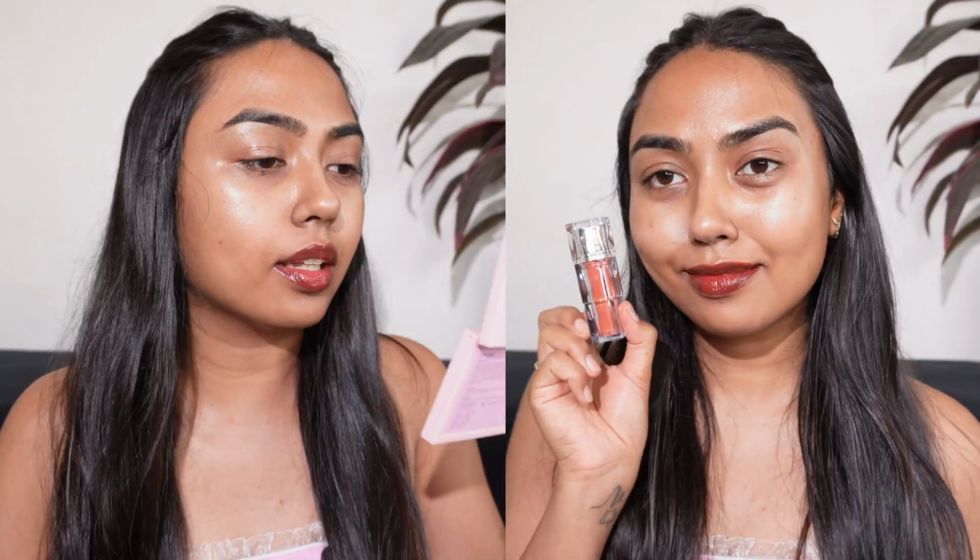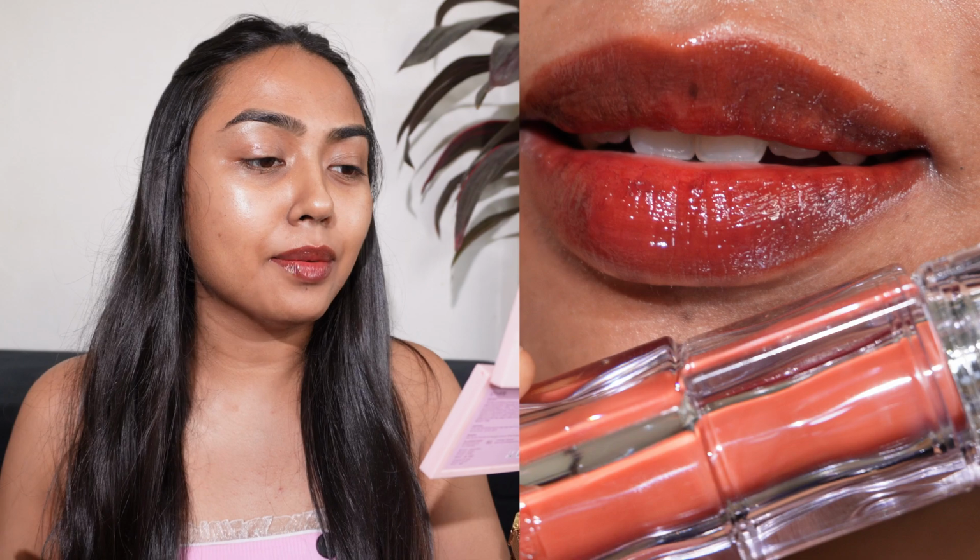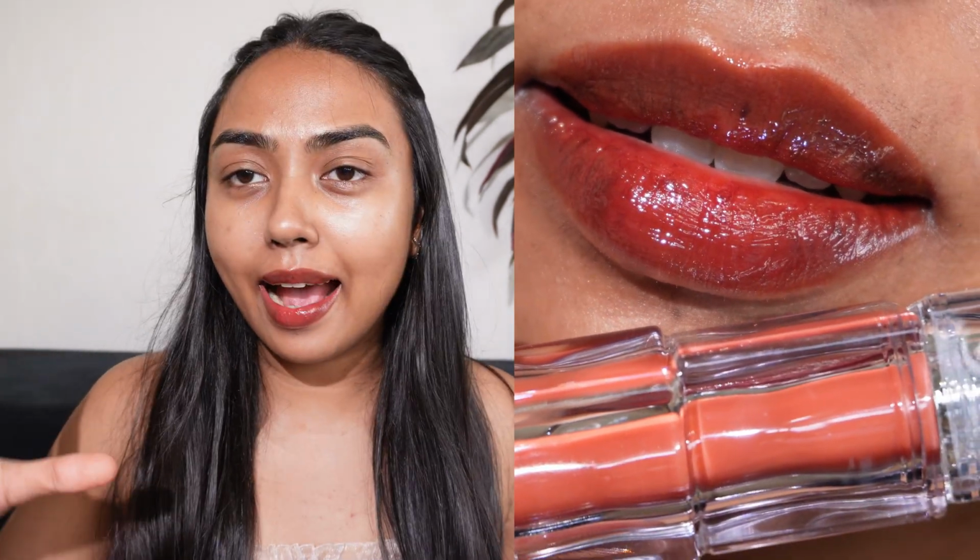super lightweight on the lips. Feels like a thin jelly and it's so comfortable. It just glided and is packed with pigment. Looks so juicy on my lips. I am living. Loved it, loved it, loved it.